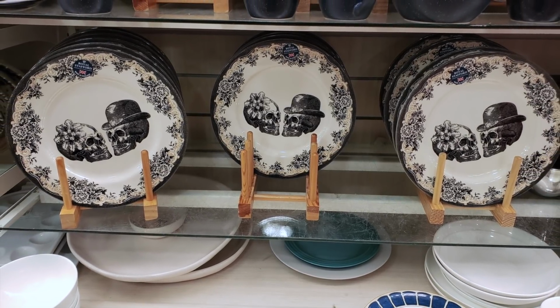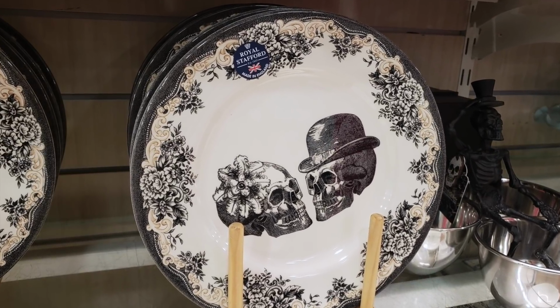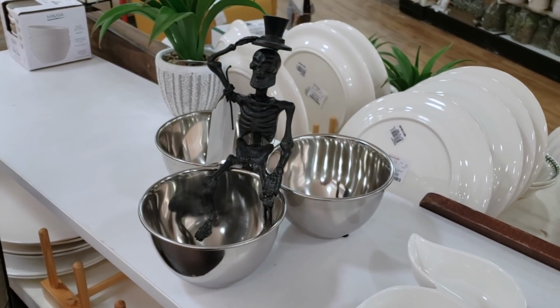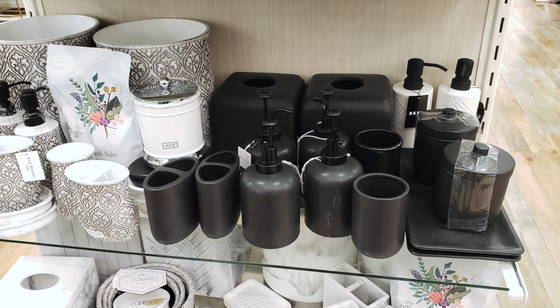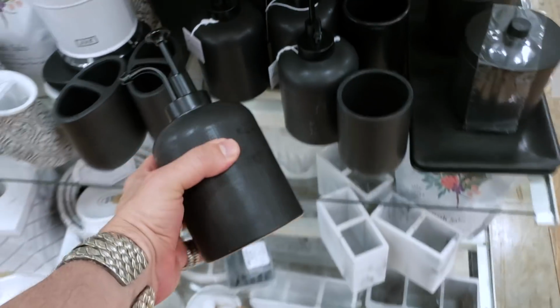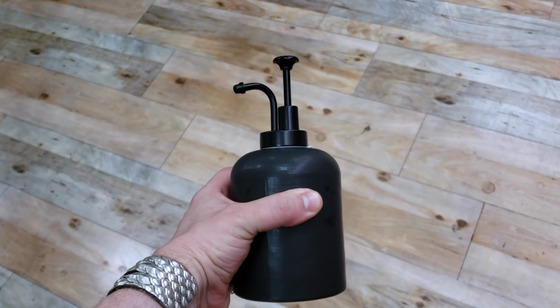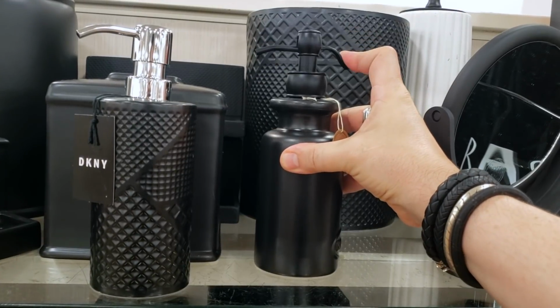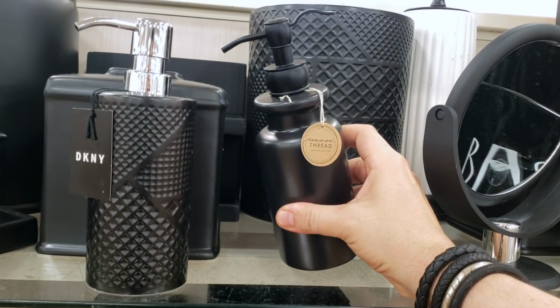Unfortunately, they're the wrong color scheme for the Lair, but I know they're right for someone out there watching right now. I really wanted to love this item, but I just didn't like the sculpting. Ironically, my favorite item there was something that has nothing to do with Halloween. This soap dispenser has now found a permanent home in my Gothic kitchen, and this old-timey one is now on my black sink in my Gothic bathroom.